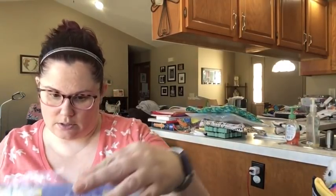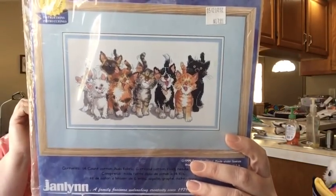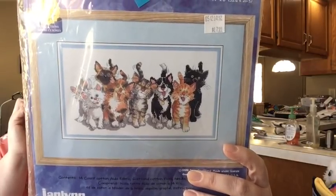Then we've got a couple of really old kits that I found. Well, this one's really old. I started this one. This had to have been like before college even. I don't know. Susie Zoo. It's the cats. It was a Janlin kit. Maybe I started it in college.